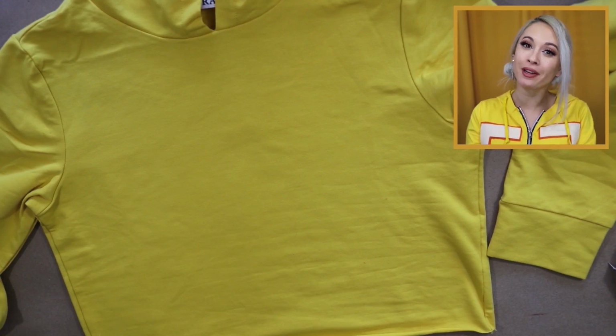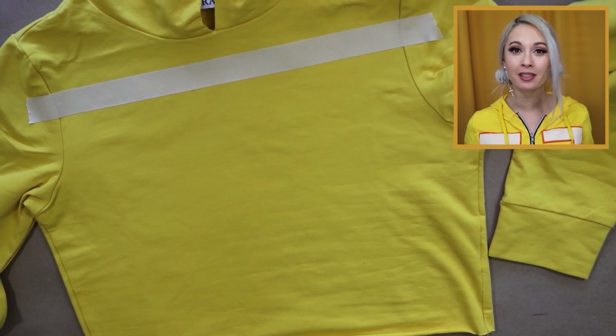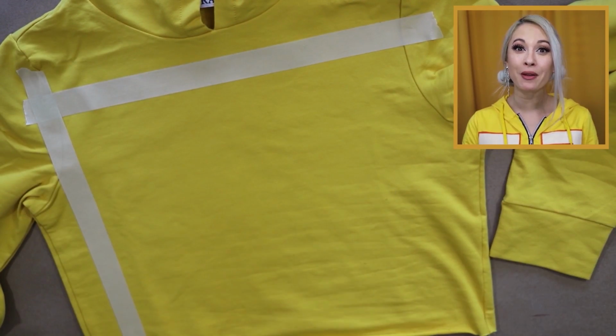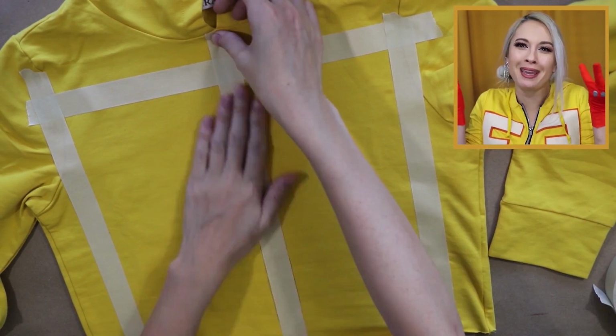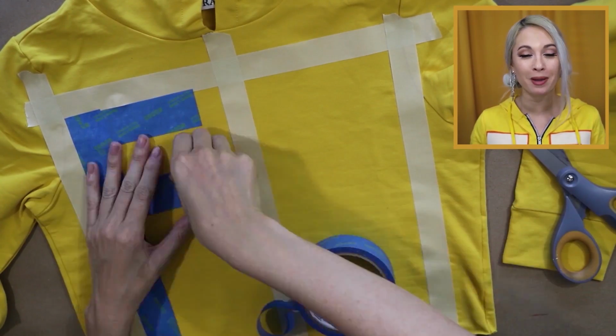I got this cheap crop hoodie on Amazon, and I'm taping off where I want the letters to go so it's somewhat even and symmetrical. If I wanted to be extra clean and try hard, I would bust out my ruler, but meh. I have a pattern for the letters down in the caption, but this is how I made them.